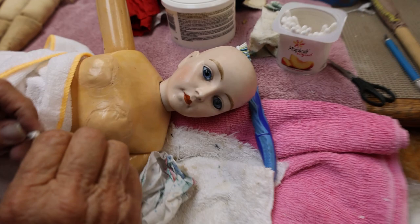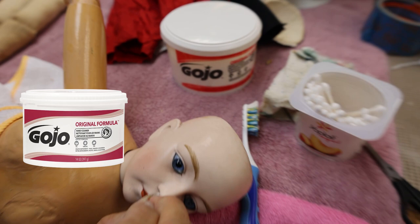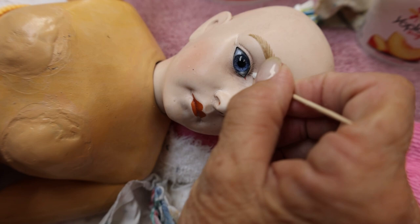Now what we're using is our signature soft scrub. Just if you're new here, we use soft scrub to clean the bisque, and we use Gojo without grit to clean the body, and soft scrub without grit and water. You can see it's cool. It's getting clean.